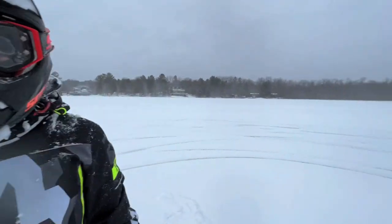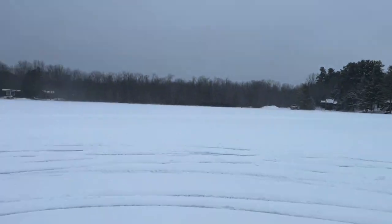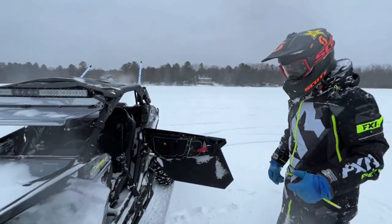Yeah, you scoot a little close to this dock over here. I was a little scared. Was I? Yeah. Hey, don't worry. I couldn't see it anyway. Yeah. Anyways, that was fun in the truck, fun in the Maverick.